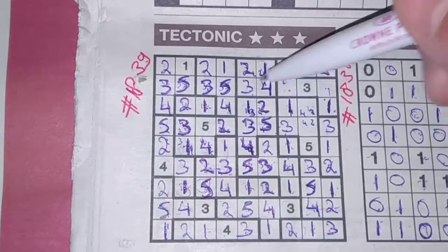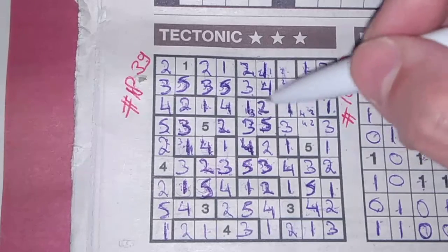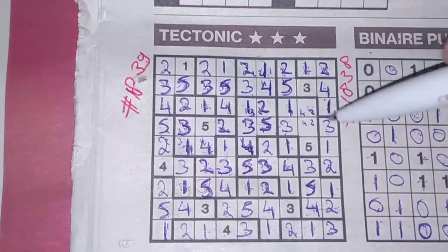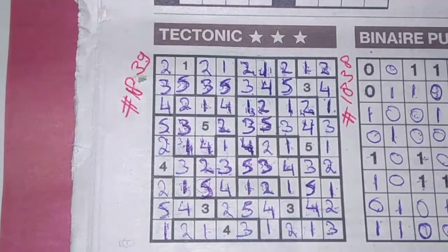Those two boxes cannot be a 4, so 1 box left for the 4 should be here. Two boxes left, the 2 and a 5. We have a 2 here, no 2 there. 2 should be here, and a 5 goes there. 2 and a 4 are left. We have a 4 here, no 4 there. 4 should be here, and a 2 goes there.